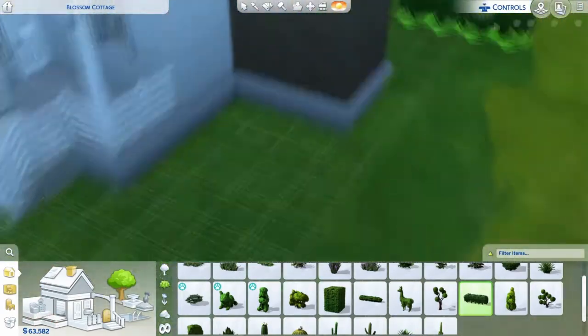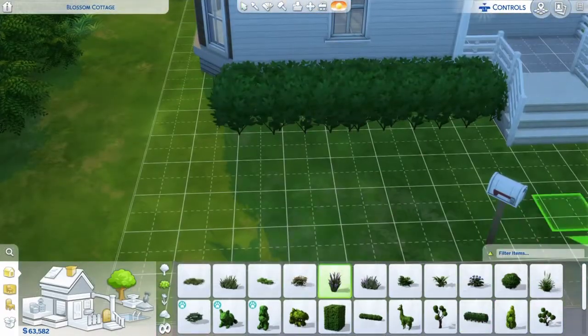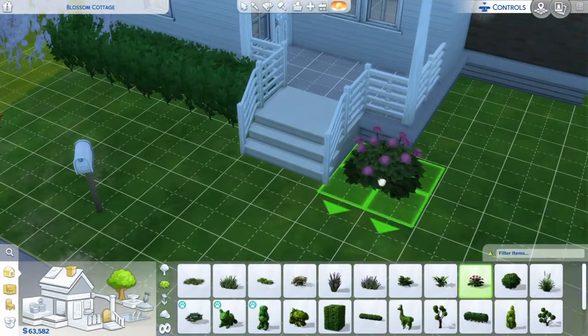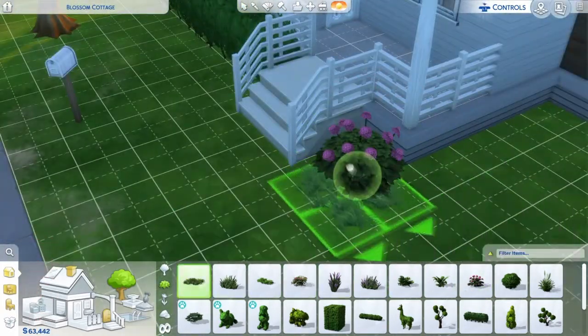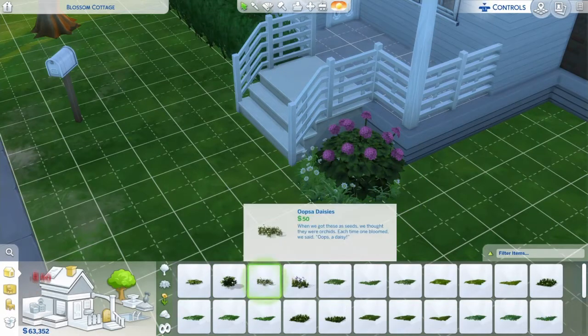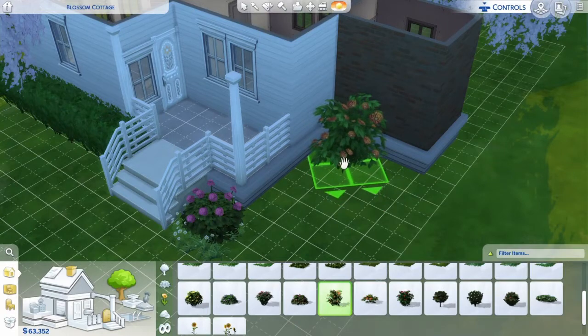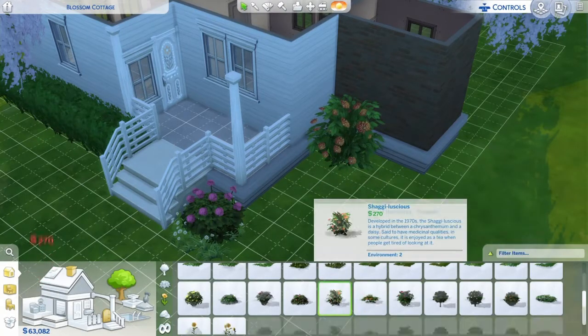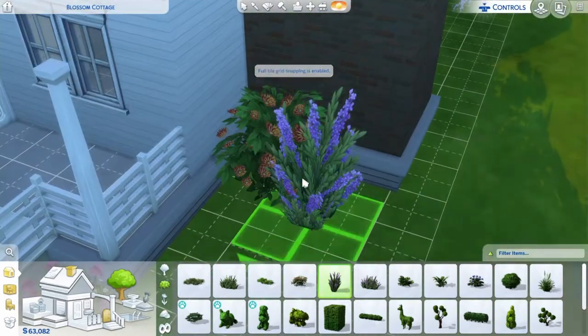I don't add other hedges. I was going to, as you can see me going around the house, but I thought it's going to be too much and too overwhelming. I wanted the landscaping to be really light and colorful with pinks and blues and stuff like that, because those colors pop off the white wallpaper on the outside. And I do also add some orange and yellows as well regarding flowers.